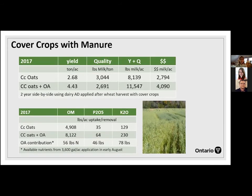When we put that into the Wisconsin milk program, we did have more milk production. And so what I think is kind of cool here is a lot of people will say, yeah, cover crops, it just costs me money.